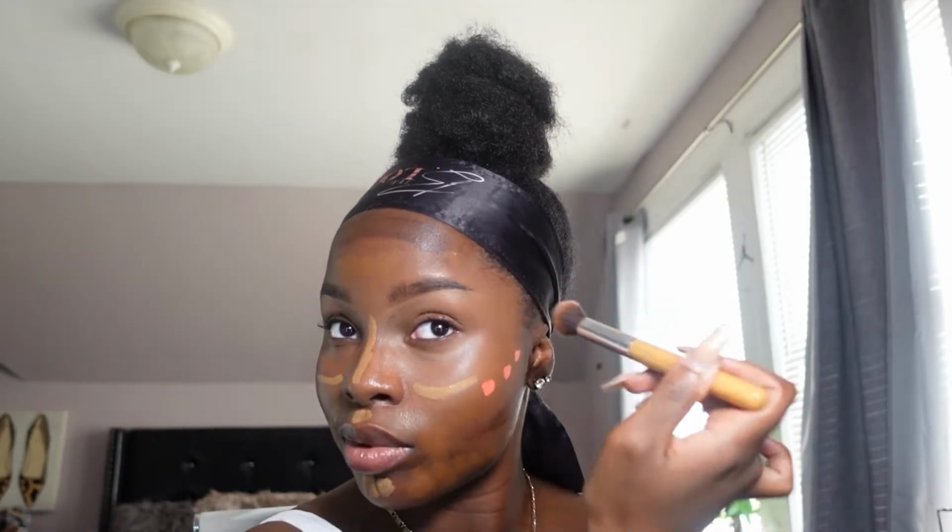That's another thing too, when I have on no lashes and no wig, it's just so much easier for me to blend out my makeup. I think this is the first time I've ever come on here with my natural hair. Actually, no, I'll come on here with no lashes, but my natural hair. So this is different for me.